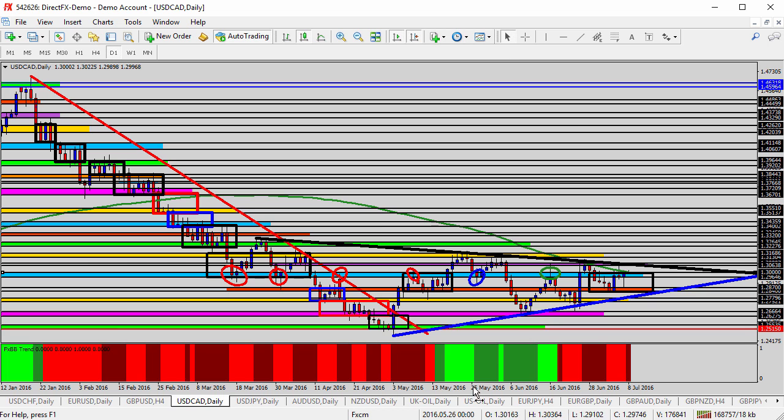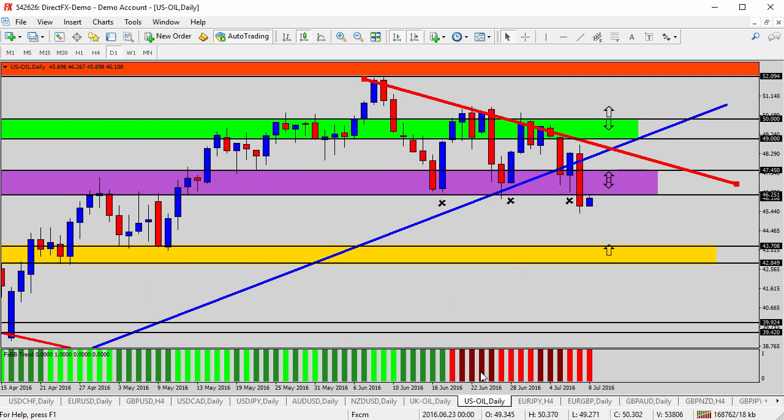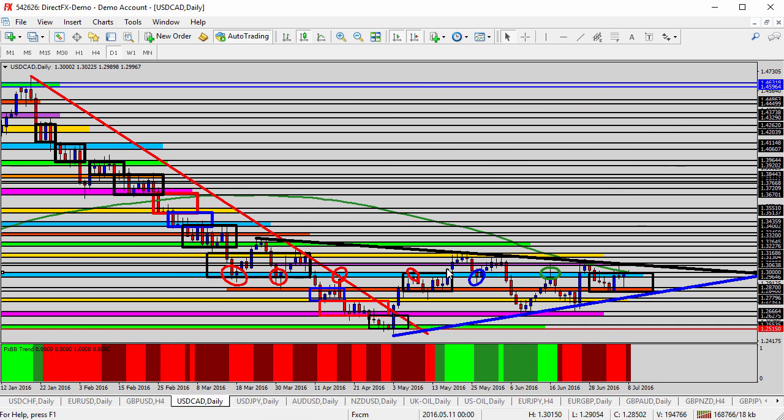Just a quick peek at that. There was support here. This is the daily time frame. Look at these three black X's. Support, support, support. Today, we're underneath there. First time we've opened, or at least opened, underneath those last supports there. So take note of that. Even over here on the U.S. oil chart, we are underneath these last three supports where the three black X's are. So that's significant. If it continues to fall on oil prices, that would have a negative impact on the Canadian dollar, and we'd look for the USDCAD to go higher.